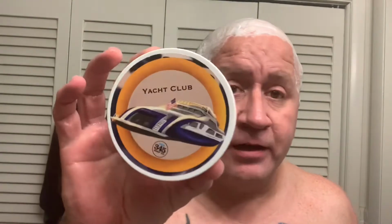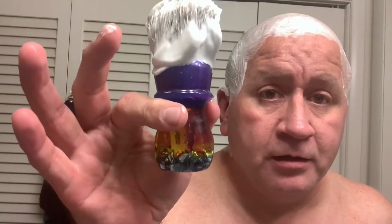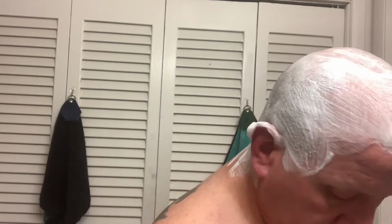But continuation of my birthday shave for the head is the 3-4-5 Soap Company Yacht Club, Twin Pines Wood Turning Bowl, Richman Blood Oath with the S2 Innovator. And for the dome, I am using my Razor Rock Lupo DLC. And as you can tell, I got a little ahead of myself and already lathered up.